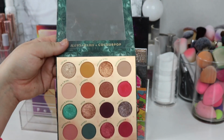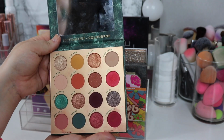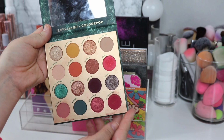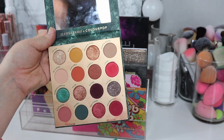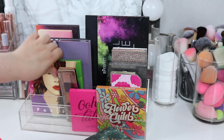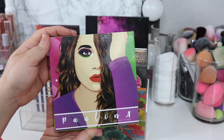I think I've only done one look or so with this palette, but this palette is beautiful. I love the mattes in this palette. I don't love the shimmers. The shimmers are not really my cup of tea. So I love to use this as a companion palette. And then of course we have my palette that I did in collaboration with Blush Tribe.